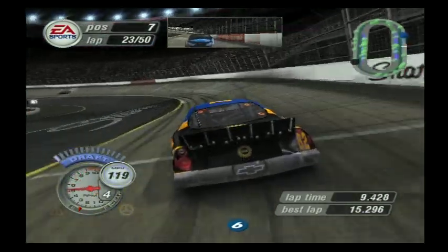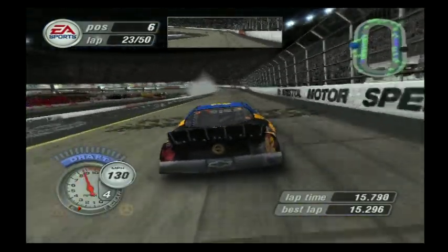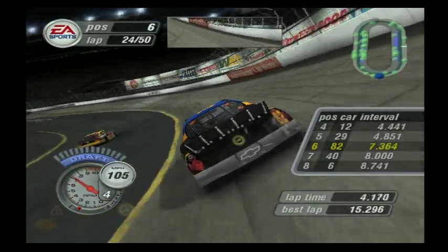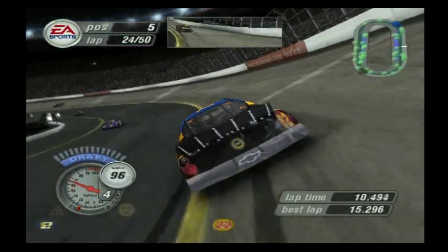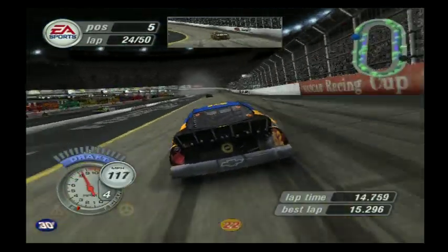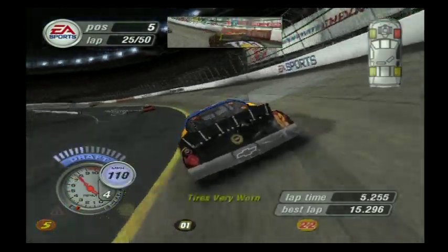Let's see. Will we have a caution tonight at Bristol Motor Speedway? Or will we run out of gas? I don't know. Let's see. Ward Burton has, nope, no caution. Okay. No caution, guys. Well, that sucks. I say we try to run this fuel mileage. Oh, there we go. Got a car stopped. That might bring out the yellow. Come on. We need a yellow flag.